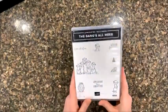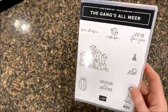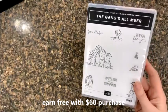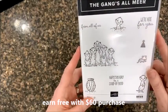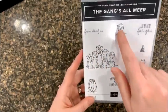Let's start with the Gang's All Here mirror. Now I'm pretty sure this is going to be one of the huge hits of this year's Sale-a-Bration. How cute are these little meerkats? There are some great sentiments here as well. And this adorable little birthday hat, which you can add to any of these cute little meerkats.